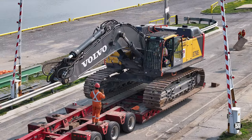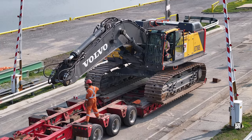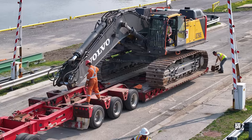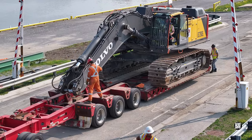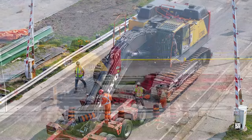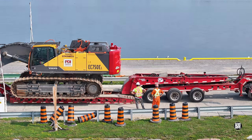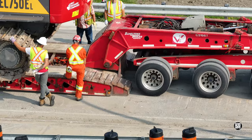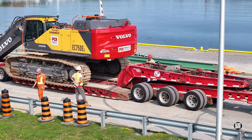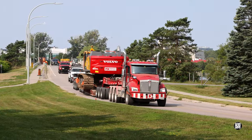Ensuring safety while handling such a wide and heavy load is very much a team effort, with everybody involved clearly aware of the responsibilities. When the tractor rejoins, departure is imminent. Once the float bed is raised and everything securely chained, it's time to go home.